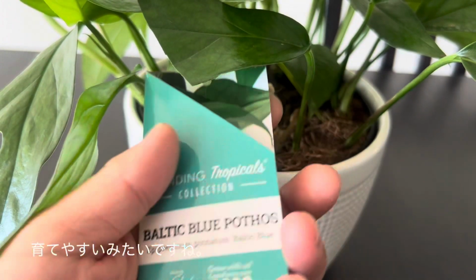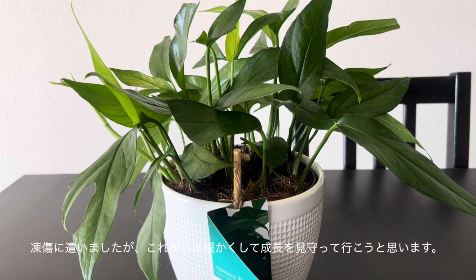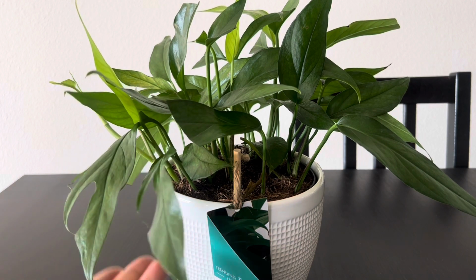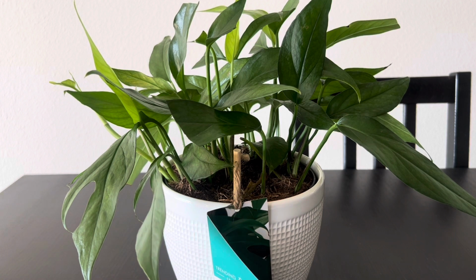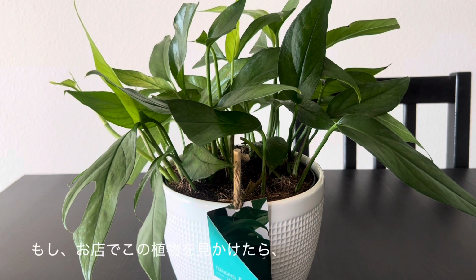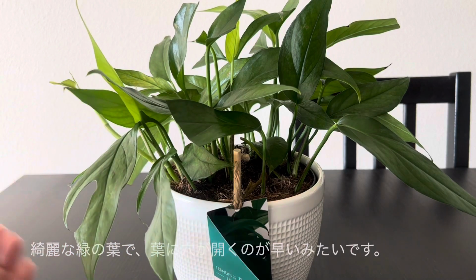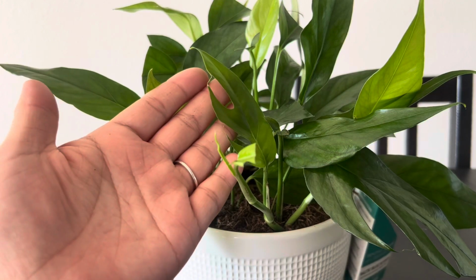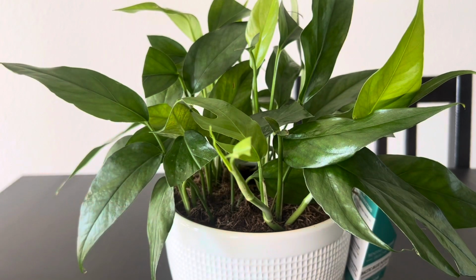So yes, they are easy to grow. So I'm sure that they will be fine. They're standing up, stems looking good, the roots were healthy. So they are good to go. If you find this plant, you should grab it. This is a beautiful plant, and they get fenestration easier, quickly.